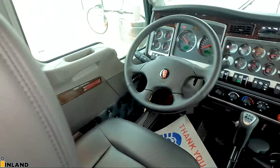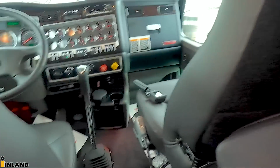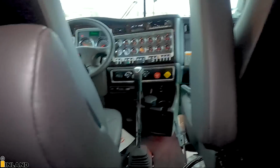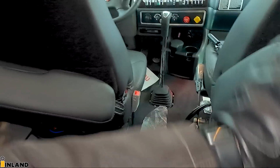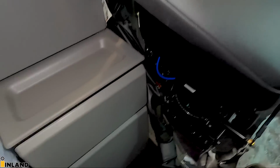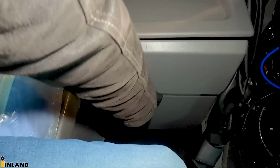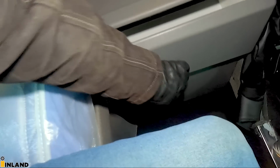So these are the Sears ultra leather seats. So these are the black leather seats, the wider base, and then it has these flip out of the way style armrests. So it's kind of a nice system to get a little bit more space in between the seats. Down below here are the additional cabinets, drawers, not standard. You have to request them when you're ordering a truck.